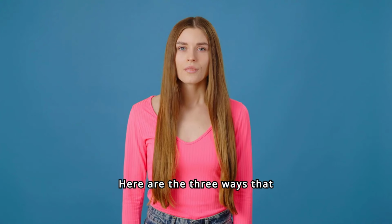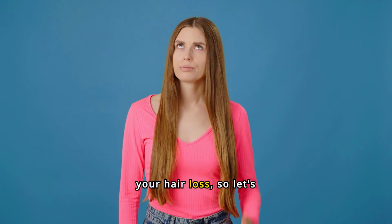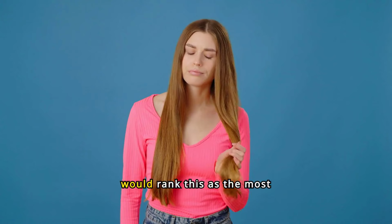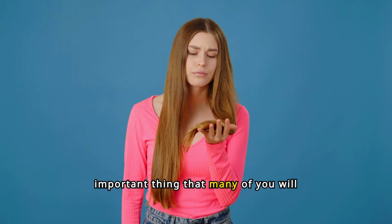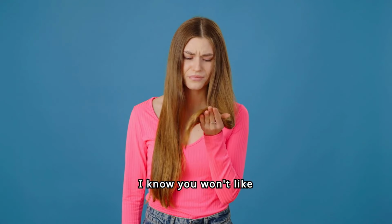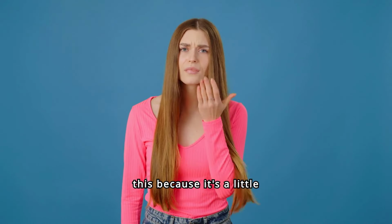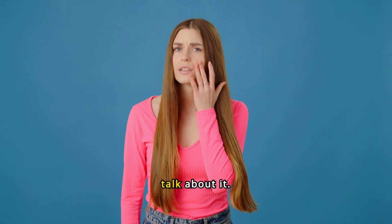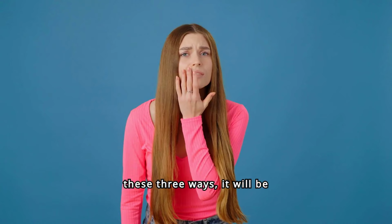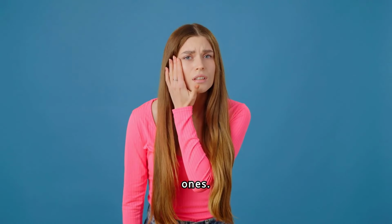Here are the 3 ways that your medication may be causing your hair loss. So let's start with the most important one first. I would rank this as the most important thing that many of you will have to deal with, your thyroid medication. I know you won't like this because it's a little complicated, but bear with me while we talk about it. Unless you figure out these 3 ways, it will be difficult to address the other ones.